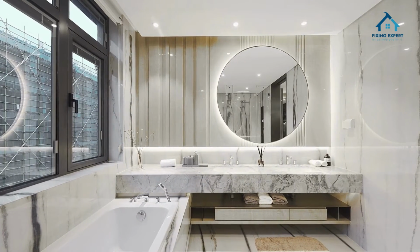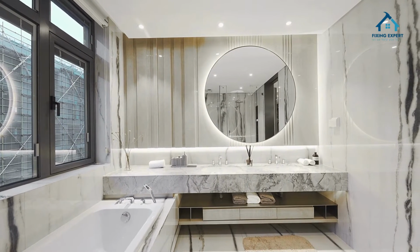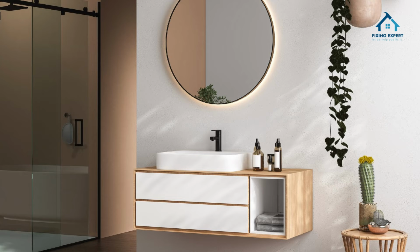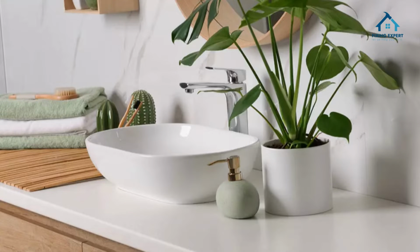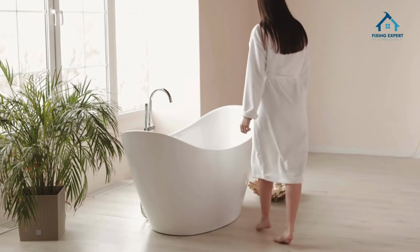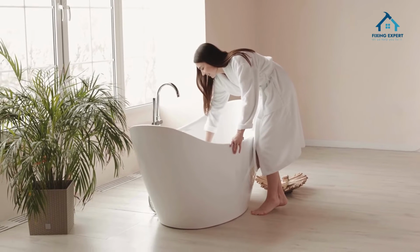Moving on to our second trend, nature-inspired designs are making a big splash in 2024. Incorporating natural elements like wood, stone, and plants brings a sense of tranquility and serenity to your bathroom. Think about using eco-friendly materials and earthy color palettes to create a spa-like atmosphere right in the comfort of your home.